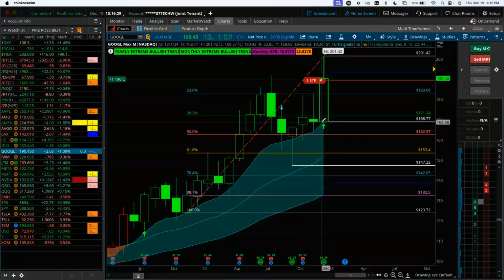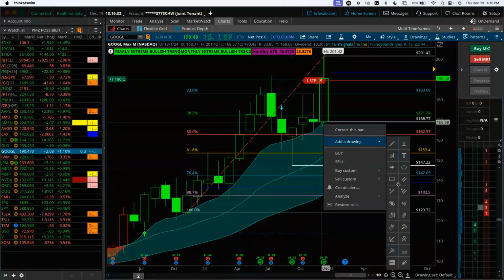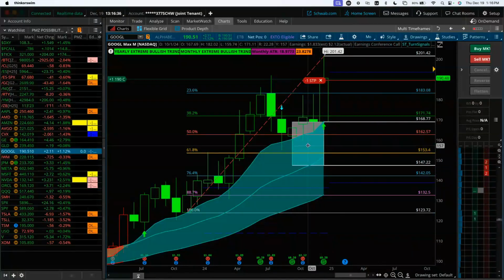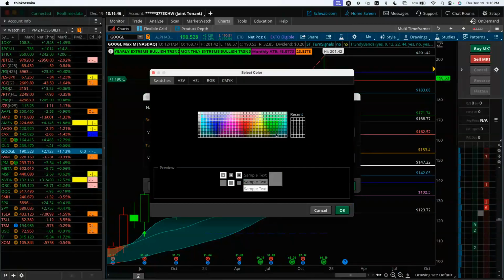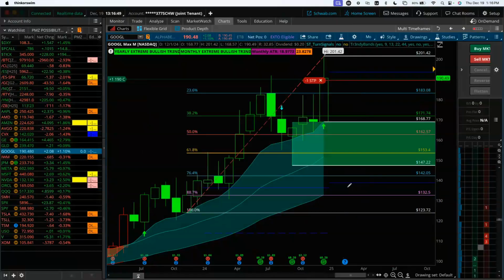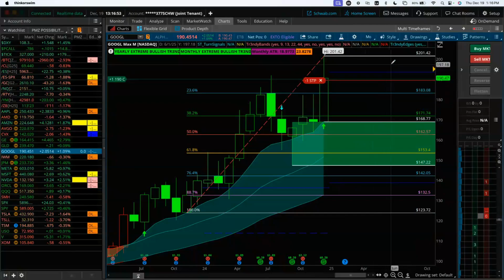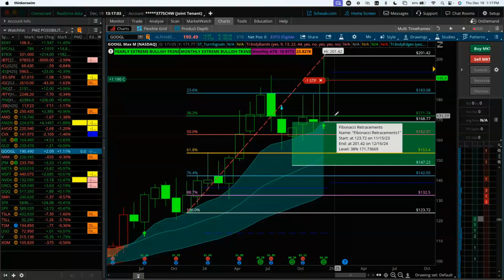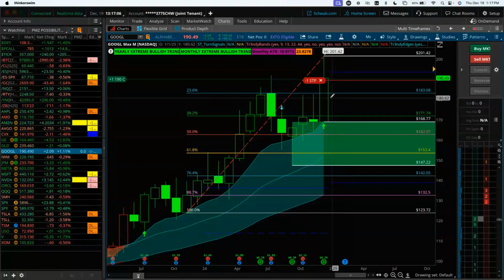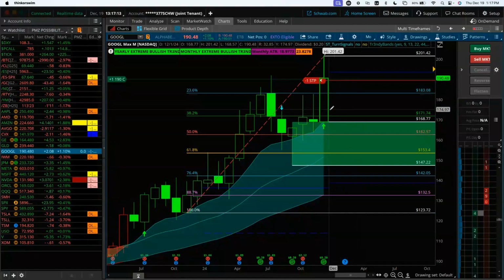This area here between 168.77 and 147.22 will be an area of focus for me in 2025 because Google is in an uptrend during 2024. I anticipate it to stay in that uptrend and continue to the upside during 2025. So, some important levels that I am watching in 2025 on Google is this bull channel here at 183 to 171. This is an area that I will add some equity back into my long-term account.